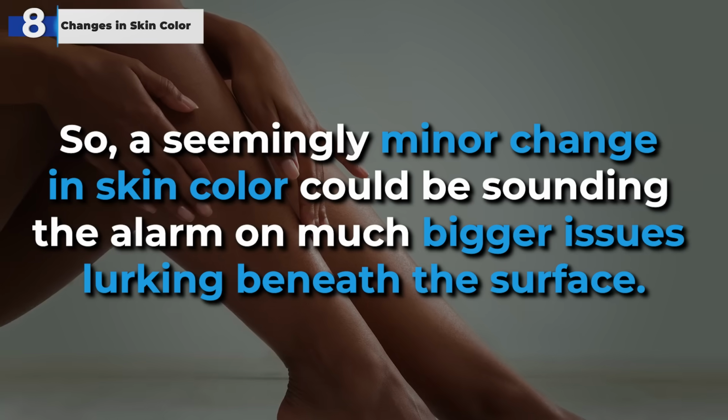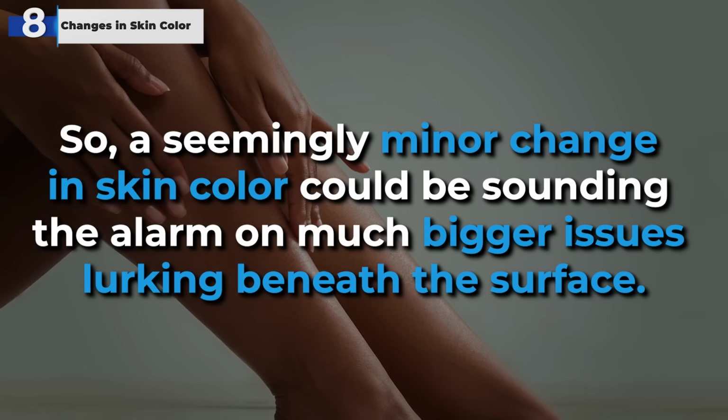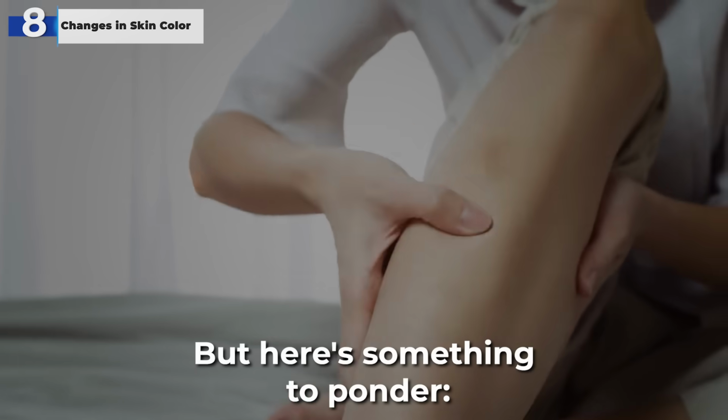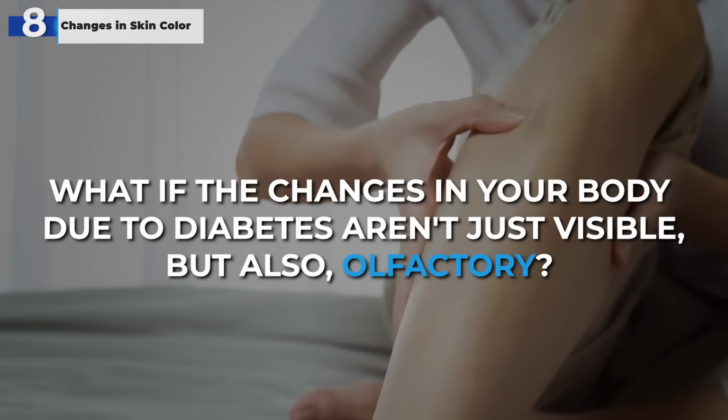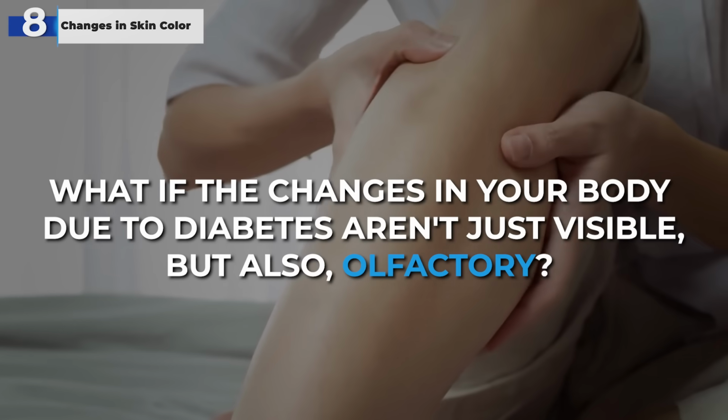So, a seemingly minor change in skin color could be sounding the alarm on much bigger issues lurking beneath the surface. But here's something to ponder. What if the changes in your body due to diabetes aren't just visible, but also olfactory?